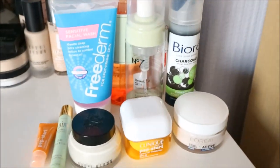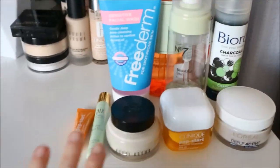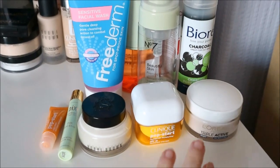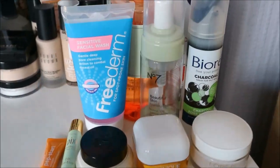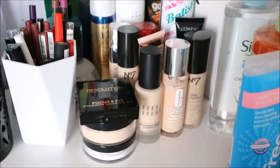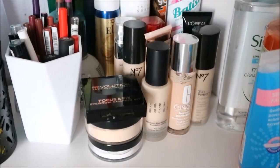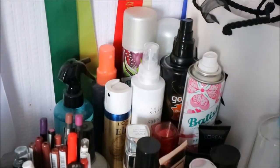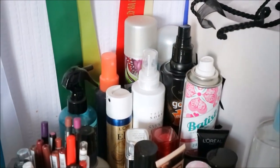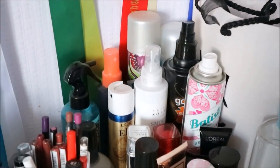Over here we've got my everyday skincare, so I've got eyes, primers and moisturizers, as this is both face washes, toners, deodorant obviously. In this little corner I've got all my foundations and I've got some powders as well and brows. And then back here is mainly just hair care, so a few dry shampoos and heat defense, that sort of thing.